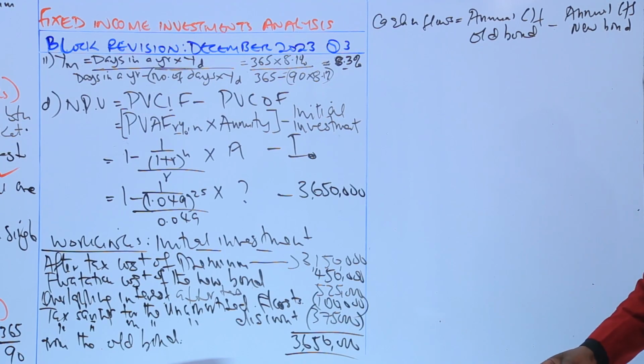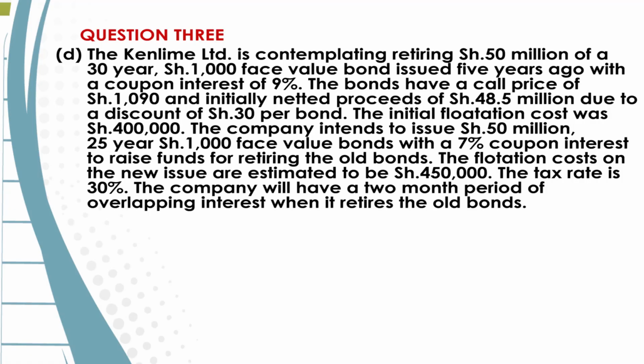Now let's go back to the question. And we are going to pick information on the old bond. We read that the bond has a face value of 1,000 shillings with a coupon interest of 9%.